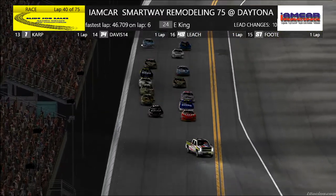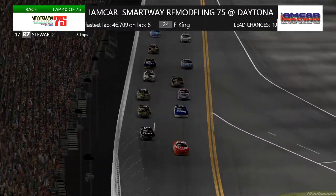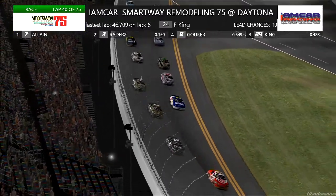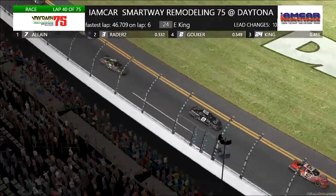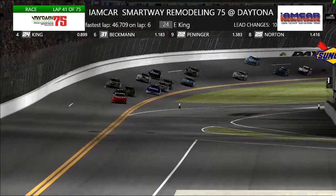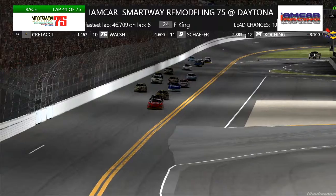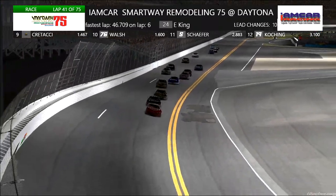Coming to green. Pace car lights are off. Here we go. Ready, ready, ready. Green flag in the air. 41 of 75 complete. Nick already getting back in the line once again. 41 out of 75 in the books.